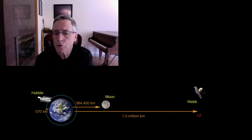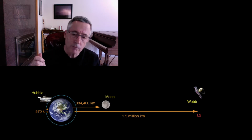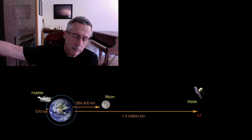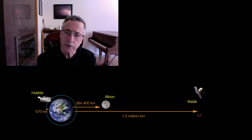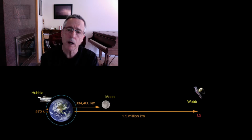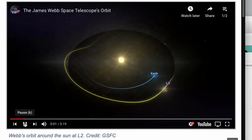The L2 point, which is away from the Sun, in the opposite direction of the Sun from the Earth, so out on the Earth-Sun line but out beyond the Earth by about 1 million miles, is where the Webb Space Telescope is going to go. And it's going to be in an orbit out there, keeping station right around the L2 point, as shown in this little animation from NASA.